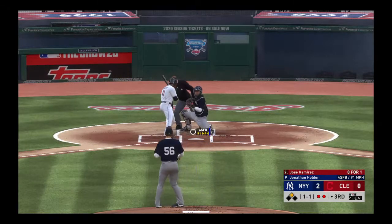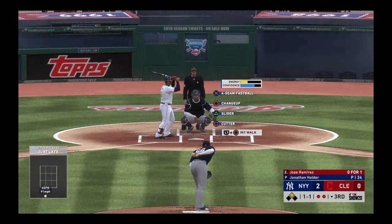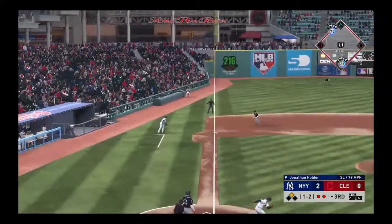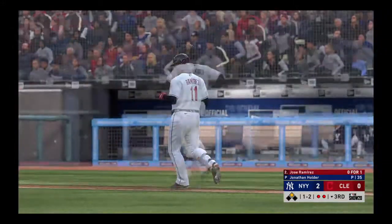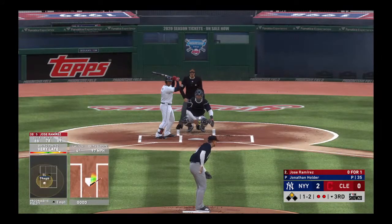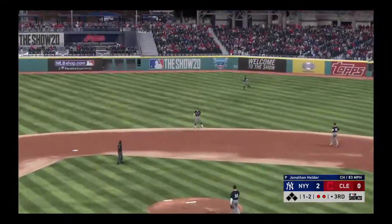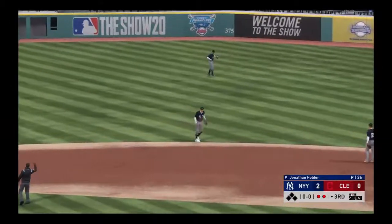Low with a fastball here in the dirt even. It's ball 1. Nothing will come of the 2-out double as the inning is over.